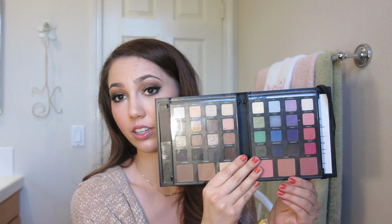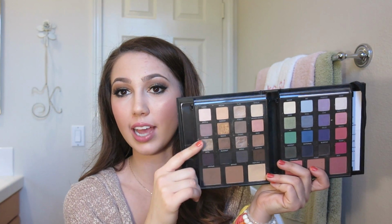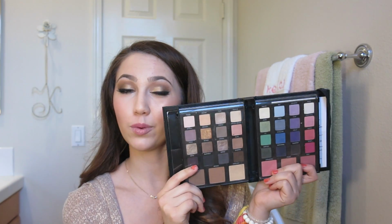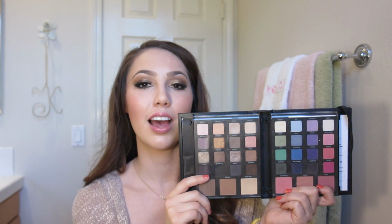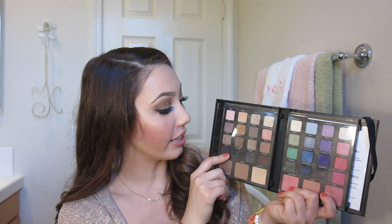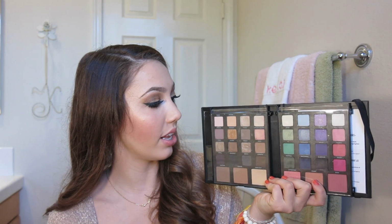It has this whole colored side with 3 blushes, and then this whole more neutral side with a highlight, a contour, and a bronzing shade. Overall, I did really like this palette. It was the first one I got, so I didn't really know anything about palettes when I first got it, and I don't even know if they still sell this. If they do, it will be linked down below. But I do really like it. I haven't used it in a while just because I've been using other more recent things, but this is one that I really do like.